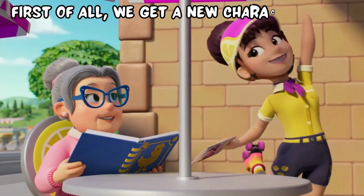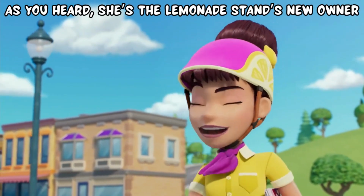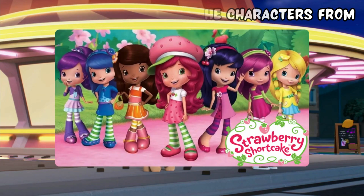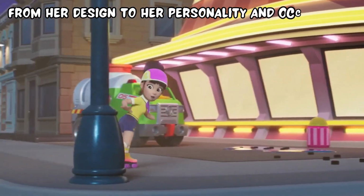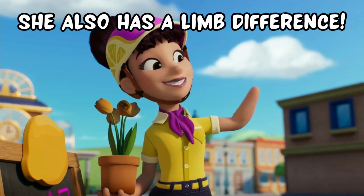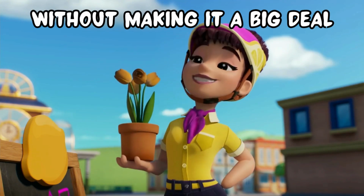First of all, we get a new character, Lizzie. As you heard, she's the lemonade stand's new owner. She reminds me a lot of the characters from Strawberry Shortcake, from her design to her personality and occupation, and I like that a lot. She also has a limb difference. I appreciate that they do talk about it without making it a big deal.